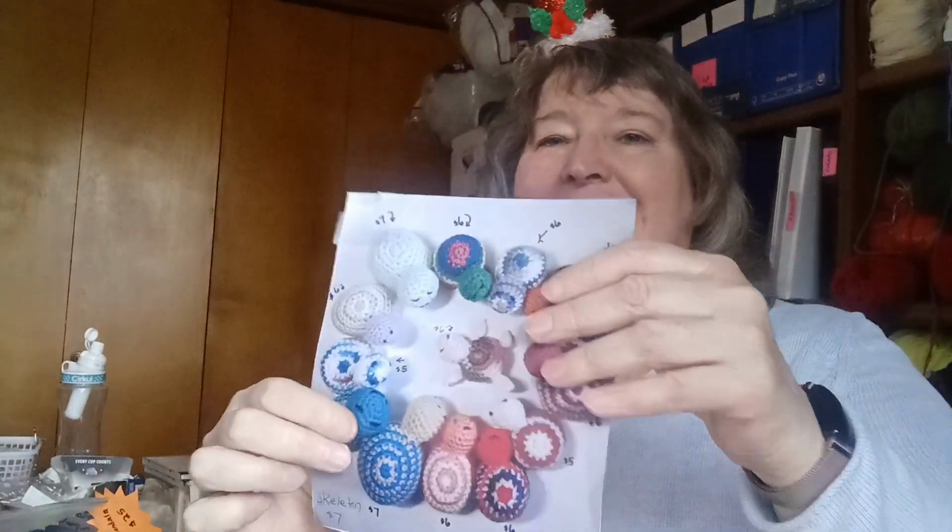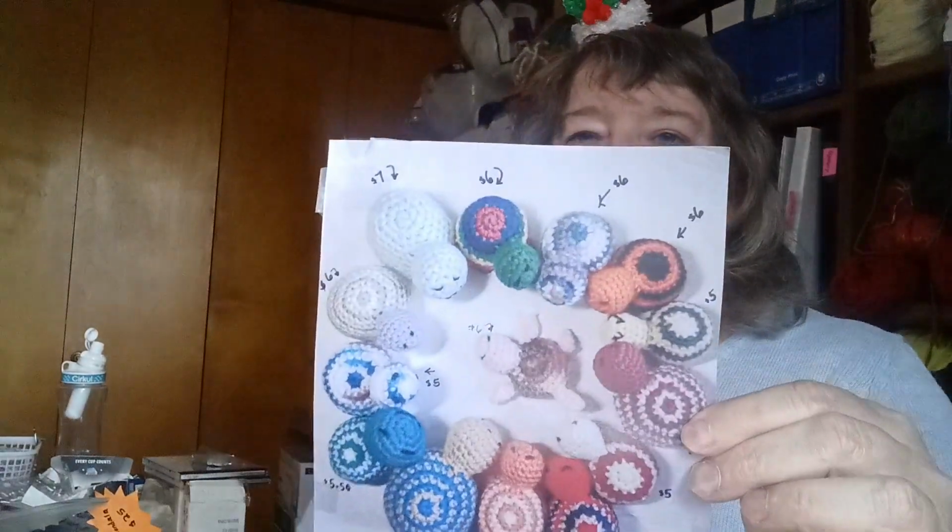Okay, this would be interesting. All these turtles. Like, I put this sign up with the price for each turtle on it. And you know what? I think every one of these turtles has sold. That's encouraging. That I don't have, like, turtles from 10 years ago.